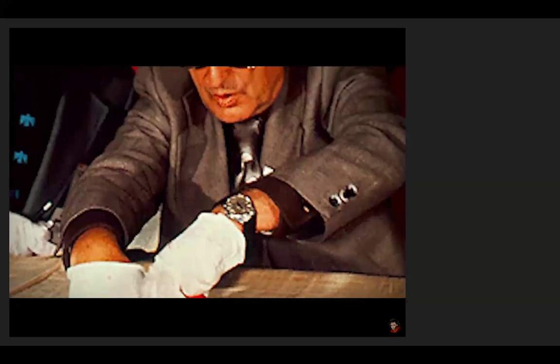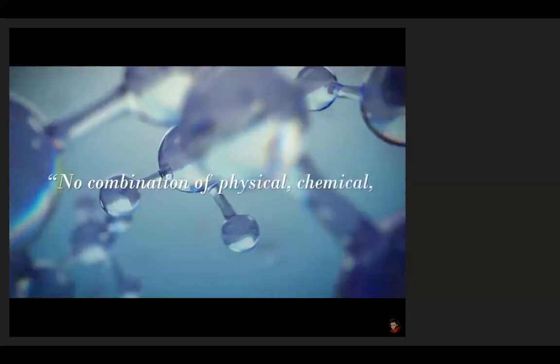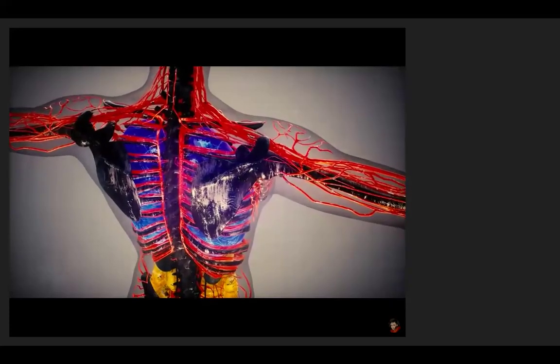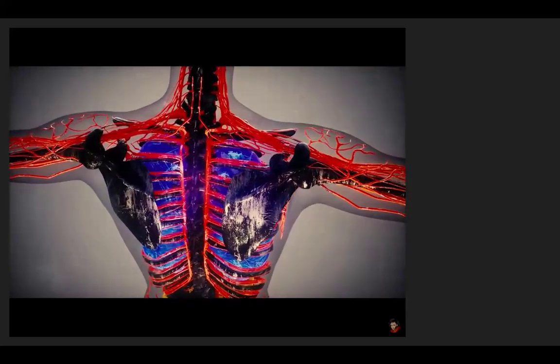Now, what seriously confused the researchers was that, in their own words, no combination of physical, chemical, biological, or medical circumstances could account for this image, meaning that, despite the presence of human blood, there is absolutely no way a human body could leave an imprint such as that of the Shroud of Turin on a cloth. If this is true, then how in the world was this image created?